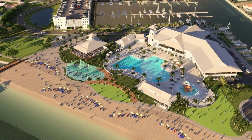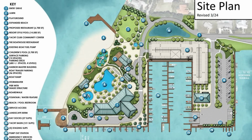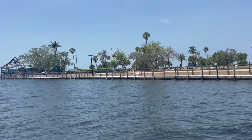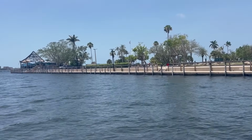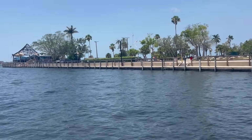They're going to end up with two resort-style pools. It's going to have a two-story community center over here. It's going to have not only that, but an expanded marina. There used to be a little marina. It wasn't really even a marina. It was just gas pumps over here where the Boathouse restaurant was. But they're going to add an additional pier, and there's going to be over 500 parking spaces. So it's going to be a pretty cool spot when it's all said and done, but they're not anticipating this to be finished for a couple of years.